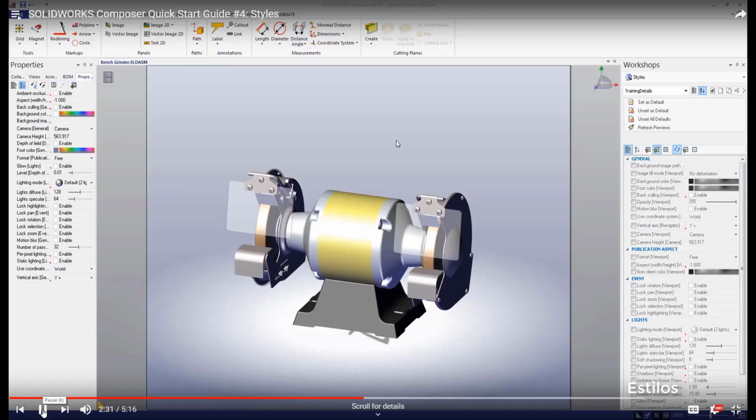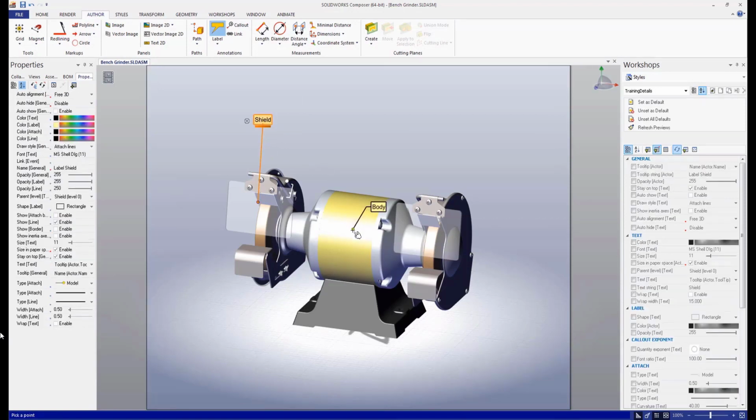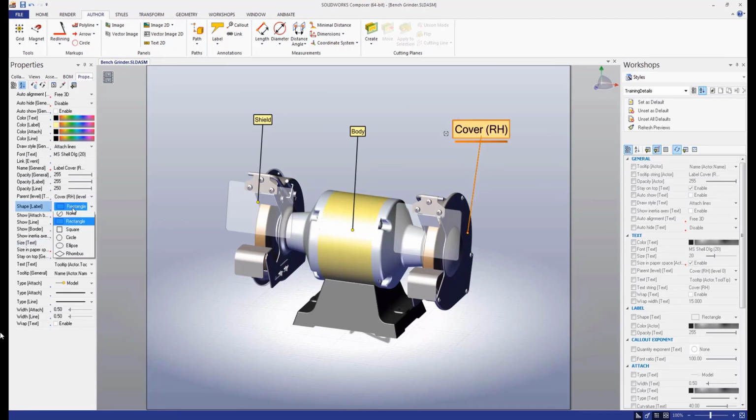Simply get the bench grinder from the last video. I'm going to go to the Author tab and select the Label tool and label some of the pieces of this assembly. Now, with one of these labels selected, I'm going to go to the Properties tab in the left panel and change the size of the text, the shape of the text box, and the type of the attachment piece.